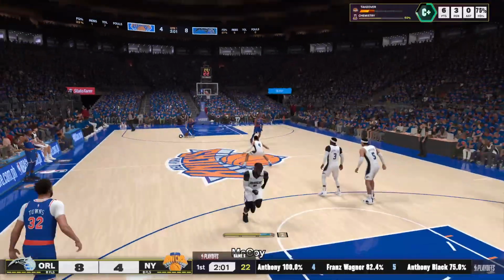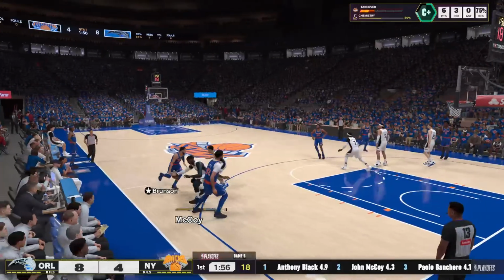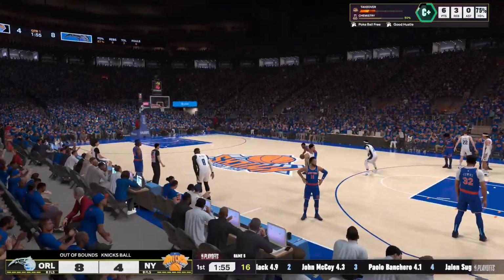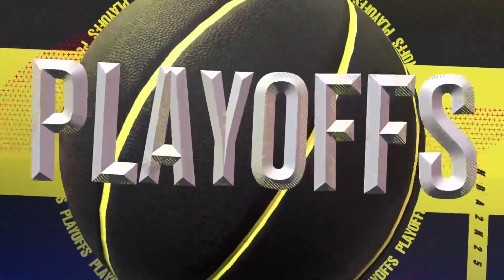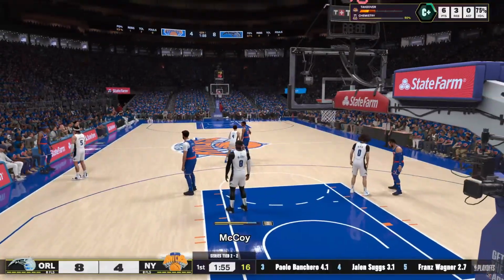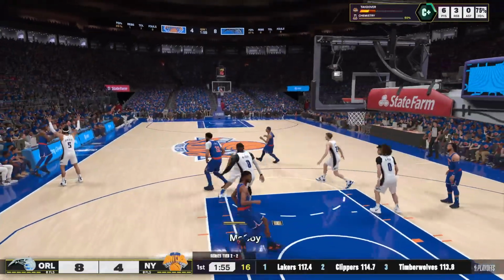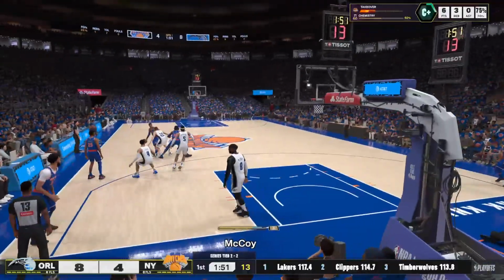And here in the first, about 3 minutes in. Knocks it loose. Dives for it. And it's out of bounds. The Knicks able to retain possession here. And New York making a change here. Williams is checked in. Anthony Black's checked in for Orlando. We've got 1:55 left to play in the first quarter.